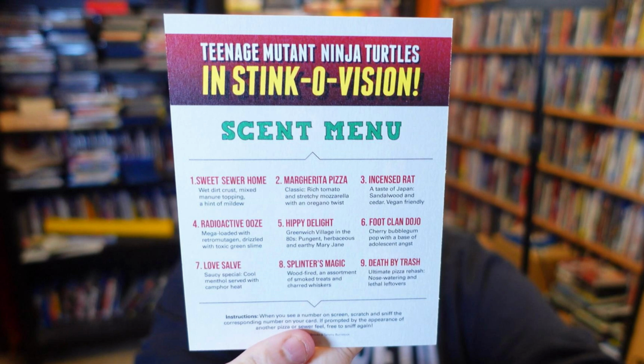The 9 different smells are sweet sewer home, because the Ninja Turtles, of course, live in a sewer. Radioactive ooze, love salve, saucy special cool menthol, served with camphor heat, a margarita pizza, hippie delight, Splinter's Magic, which is wood fired with assortment of smoked treats and charred whiskers, Incensed Rat, Foot Clan Dojo, and Death by Trash. And it's got all of the details about these scratch and sniff cards on the back.